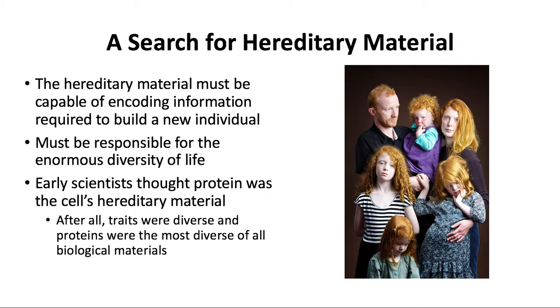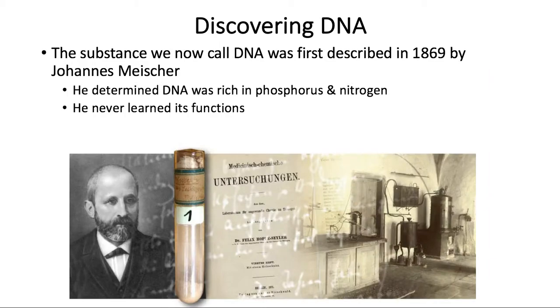It all began with this man, Johann Miescher, and he was the first person who was able to extract DNA and describe it. He realized that it was a substance that was rich in phosphorus and nitrogen. Here he isolated some of it in this test tube and he wrote about it, but he never discovered what DNA was. It was just this mystery substance.